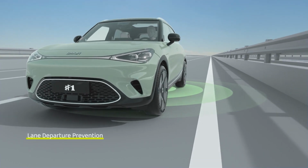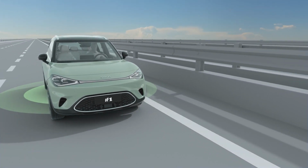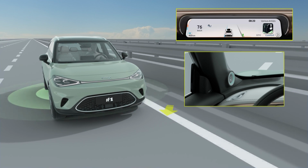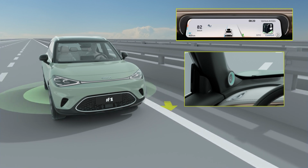Lane Departure Prevention. If the vehicle starts to veer off and the system detects it is deviating from the current lane line, the lane lines will turn blue and the A-pillar ambient light on the deviating side will flash blue. Lane Departure Prevention will request that you return the vehicle to the current lane.